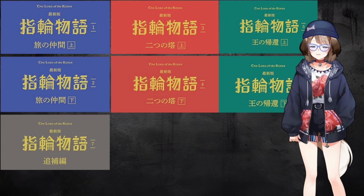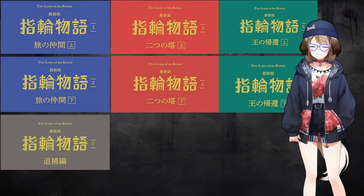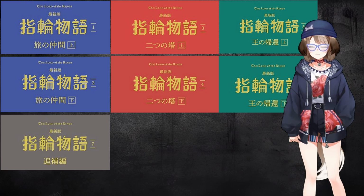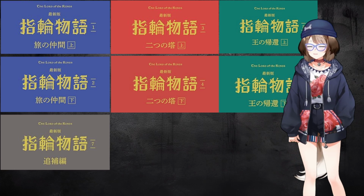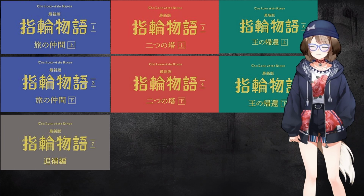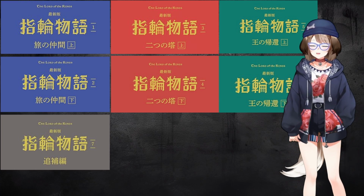So these up and down labels are indicating that the one full complete story has been split up and spread out over 2 different physical books. Okay then, the red books make up the story of Futatsu no To, the Two Towers. And this is the same, right? It's been divided into an upper part and a lower part. Do you see what I'm getting at?